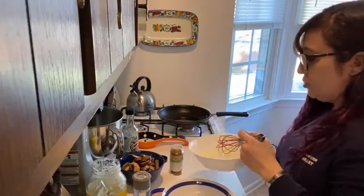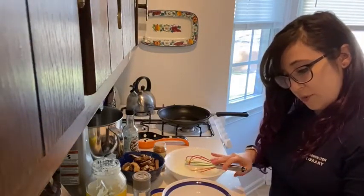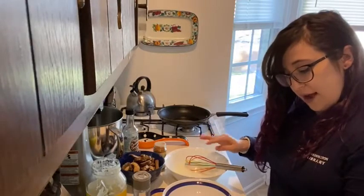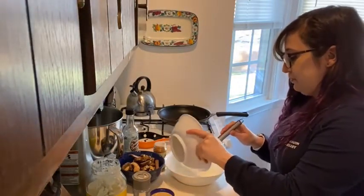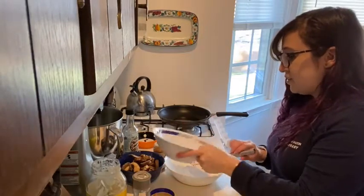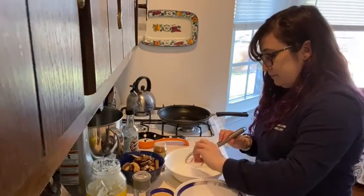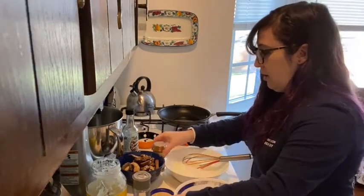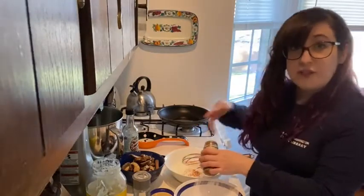Okay, so to this I'm going to add my tapioca starch, some salt, and some more of the cayenne pepper. So then the seasoning is also going to be in the batter. Okay, I have some salt here, and my cayenne pepper. And then we're just going to mix this all together, and then we toss the shrimp in here and then we start frying.